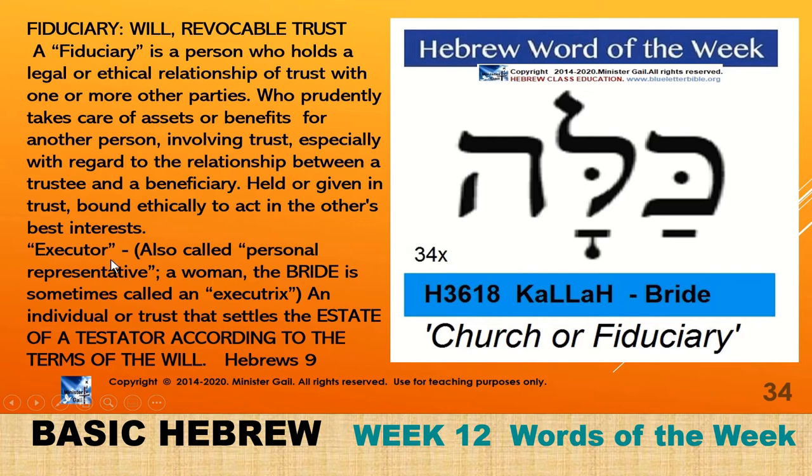The executor, who is the bride of Christ, also called the personal representative, a woman, the bride, is sometimes called an executrix, an individual trust that settles the estate of a testator according to the terms of the will. And the terms of the will start in Acts chapter 1 after Jesus died on the cross. A will cannot start before someone dies. A will starts after he dies.